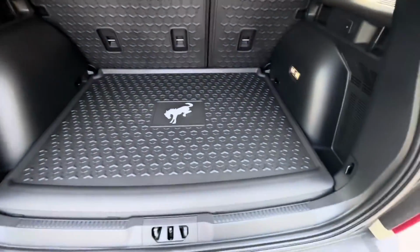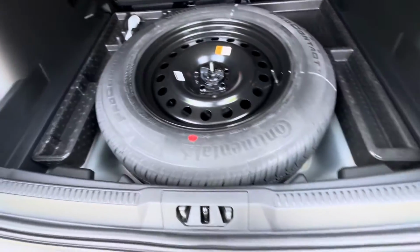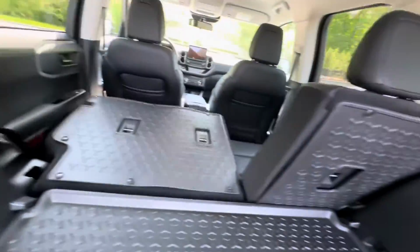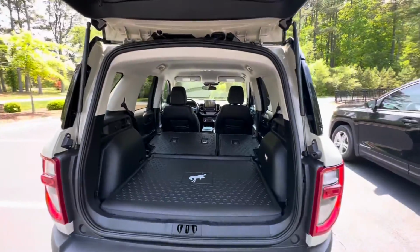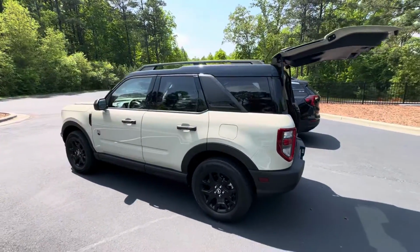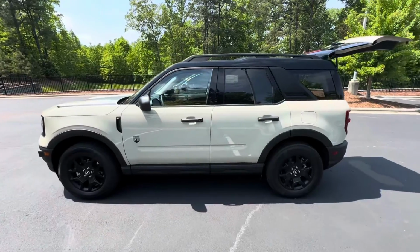Really good storage space back here. Underneath, we have our spare tire. And you can also fold down these seats for more storage space. So just push on those buttons, push them down, and you have plenty of room back here. A lot more volume than the GMC Terrain, just due to how the roof is built. You can see from the side profile, it kind of has a Land Rover Discovery look to it, very boxy, which gives it great cargo volume.